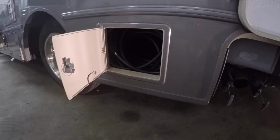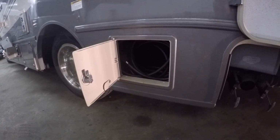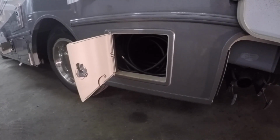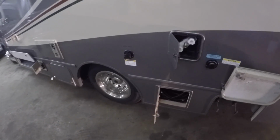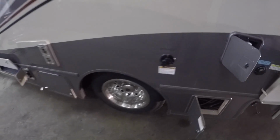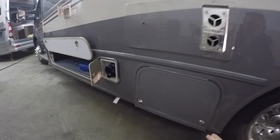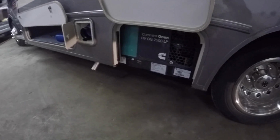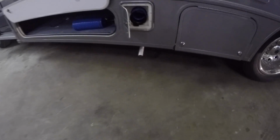Underneath here you have your 30 amp power cord hooking up to shore power. One thing that we recommend as well to all of our customers is to consider purchasing a surge guard protector just to help you in case you go to any building you're not sure of their power. It's recommended. Your city fill water hookup is right here. As we move forward, you'll see the Suburban 20,000 BTU furnace vent. Right underneath it is your Cummins Onan 2500 LP generator. Once again, this is your exhaust.